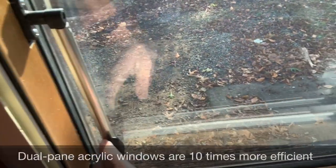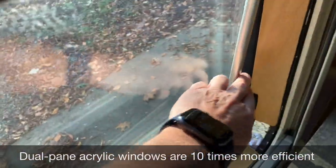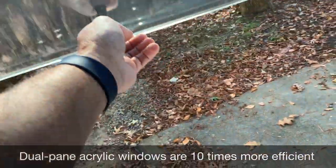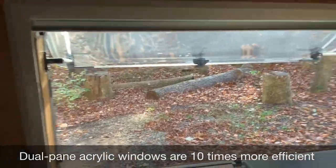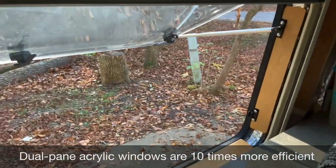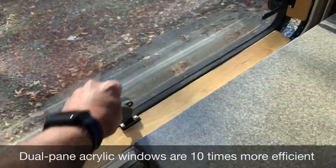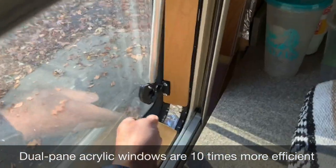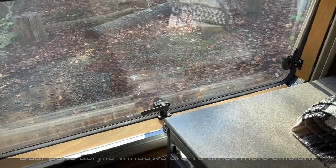One of the reasons why it's so efficient is that these dual pane acrylic windows are 10 times more energy efficient than a single pane of glass. So there's two panes, and each pane is 5 times more efficient. I love these windows. They're doing a great job holding in the heat. So far we've had no sweating on them when it went down to 32 degrees. So I'm really happy with installing these windows.